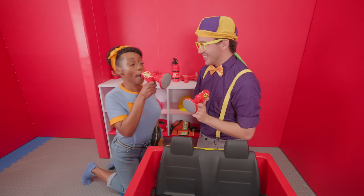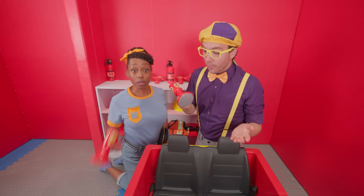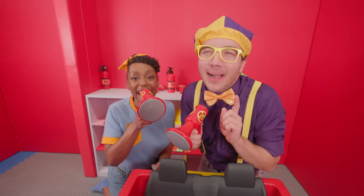Coming to save the day. Okay, firefighter Blippi, we'll help you out. Thank you very much. Oh, but wait a second, Mika. It's opposite day, remember? Yes. Maybe instead of being really loud, we need to be really quiet. Oh, yeah. Firefighter Mika. We need to go save everyone from the fire. Rear, rear, rear. Here I come. On opposite day, sirens that are normally very loud are actually very quiet. That's silly.